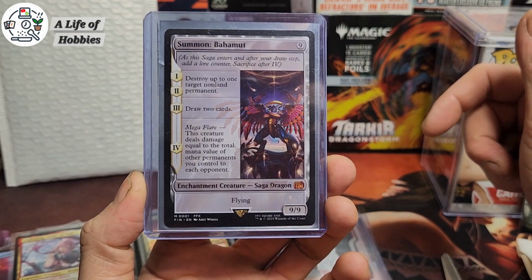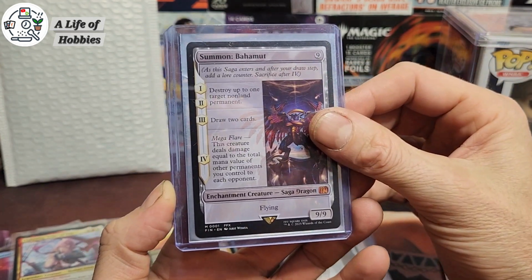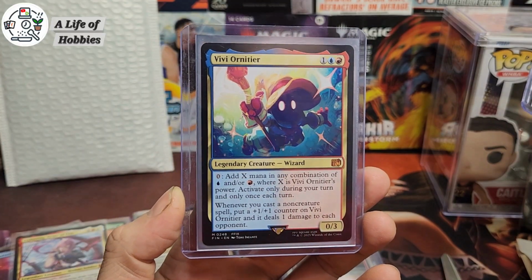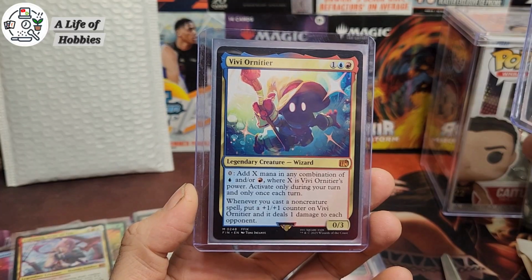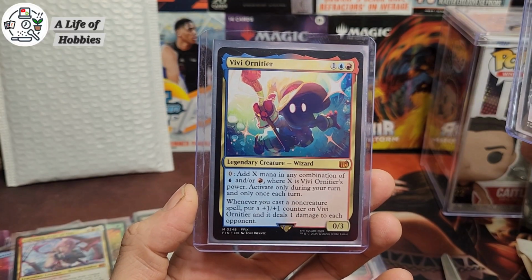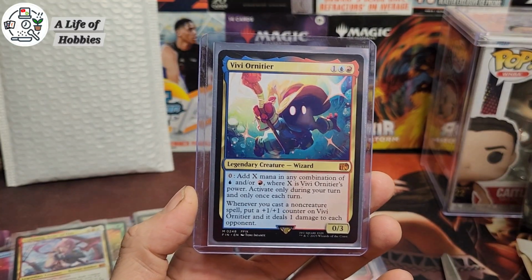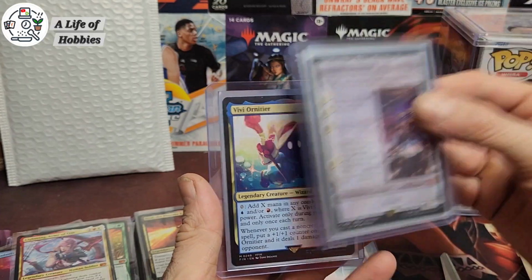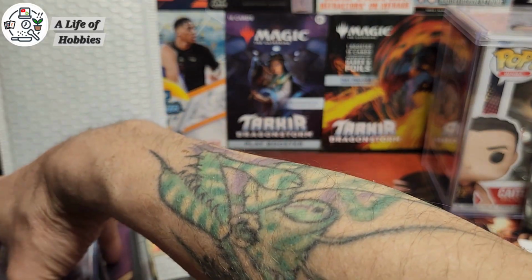So we got Summon Bahamut. Very cool. And the best one, there we are. Vivi Ornitier. The best card created this entire 2025. Hands down the best card, Vivi Ornitier. I think it's in the most decks on EDHREC now than any other card. So Summon Bahamut and Vivi Ornitier for the Final Fantasy stack. Just a little bit bigger.